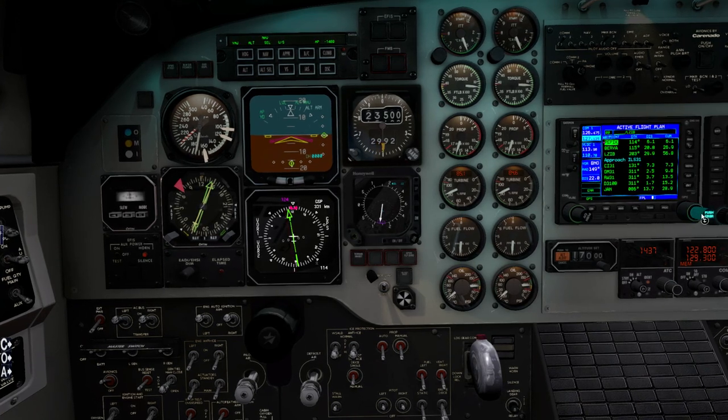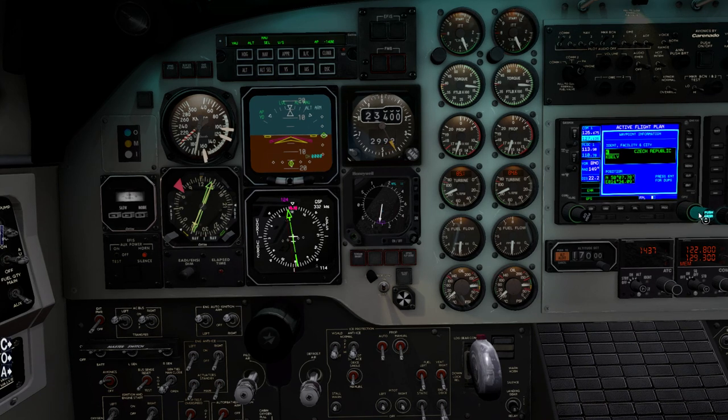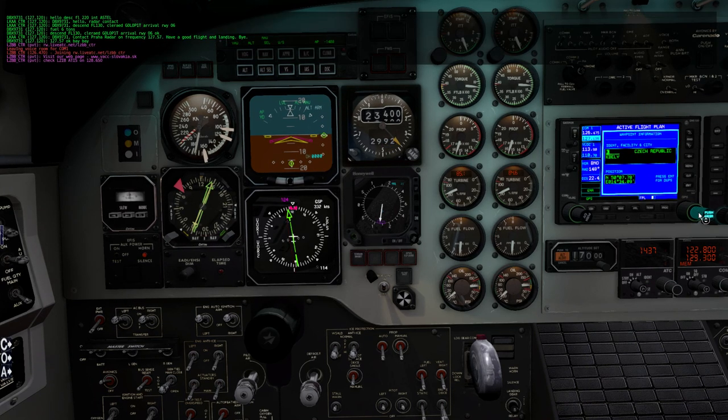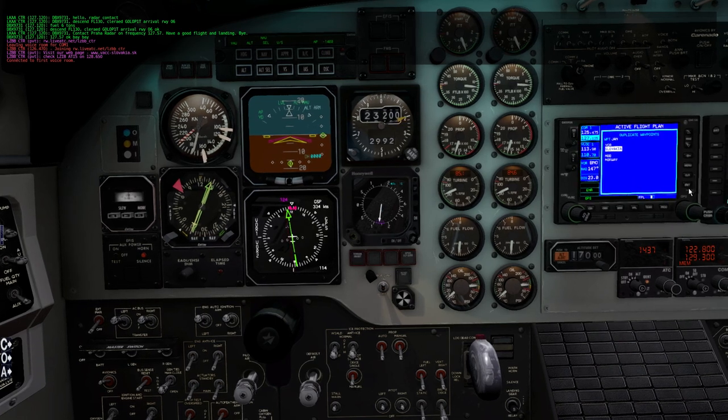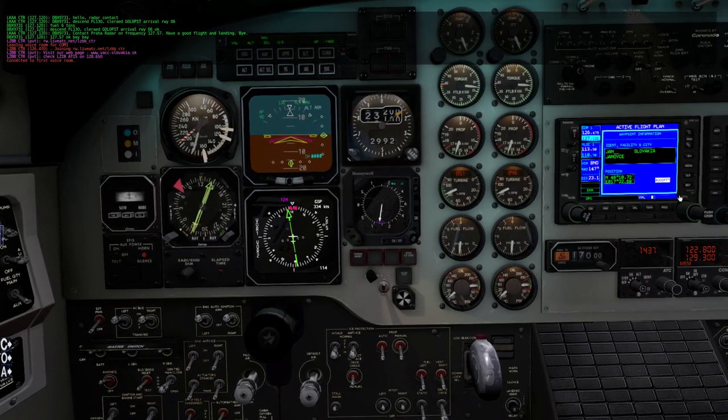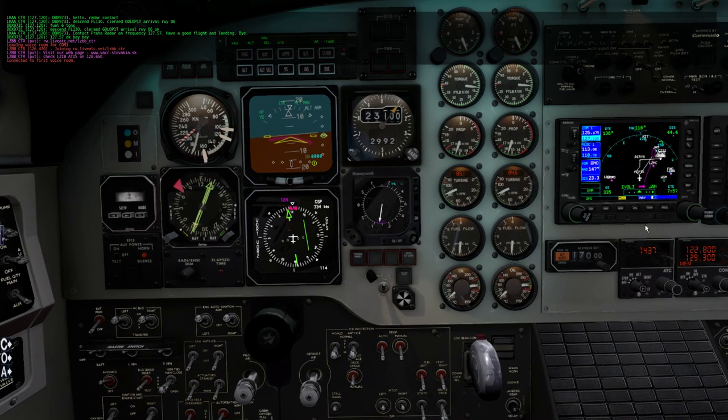So we first gotta set in this thing. Okay, inbound. So they want us to go to Juliet Alpha November, so that's straight to the VOR. Okay, VOR in Slovakia, enter. And that's going to do a direct intercept.